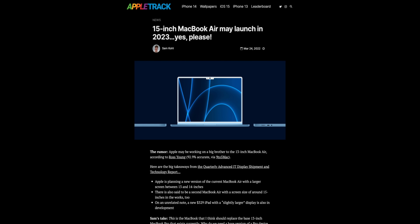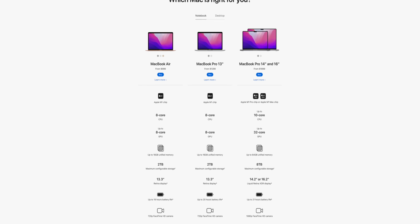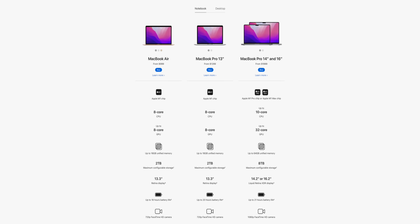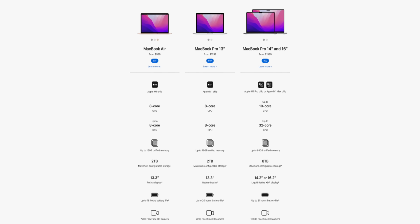on so many levels. So what Apple should do is just get rid of that base Pro entirely and do a 13-inch MacBook Air and a 15-inch MacBook Air, and then a 14-inch MacBook Pro and a 16-inch MacBook Pro. Bigger screen sizes for the Pro, smaller screen sizes for the Airs.